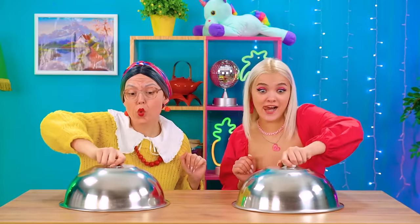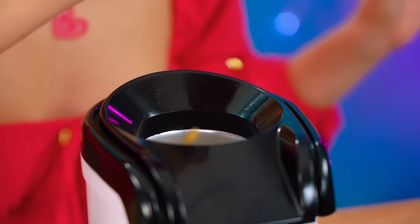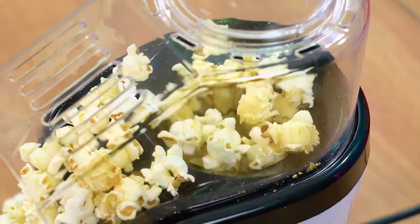What? How? Let's get poppin' with popcorn! Oh, okay! Wanna take a look what's inside? Lift off! I know! All I need is a popcorn maker! Let's pour those babies in! Pop, pop, pop! Wow! It worked!